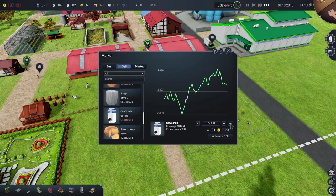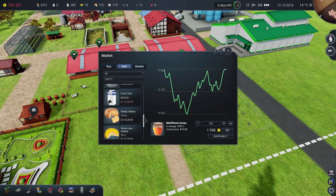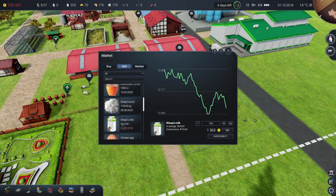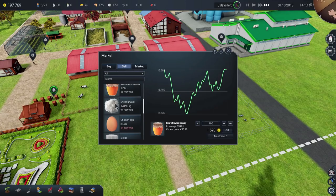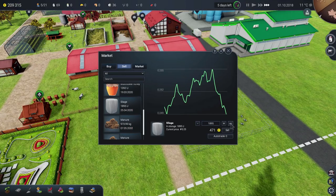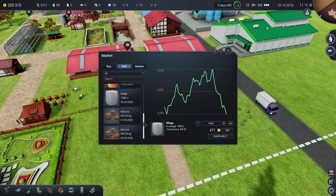That cow milk is also going off. Let's get another 4 grand out of that. There we go. Splendid. That's gone. And the sheep's milk is going off a little bit later than that. Do you know what? I'm going to sell that as well. I'm just going to do it. And sheep's wool. Sheep's wool, oh, that's pears. Sheep's wool does make quite a lot of money. That's silage. It's changed me to something else. Oh, it did the auto selling.